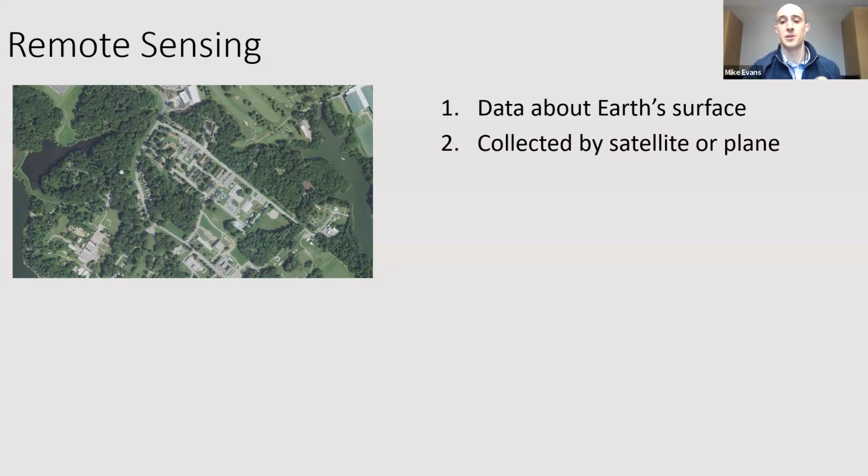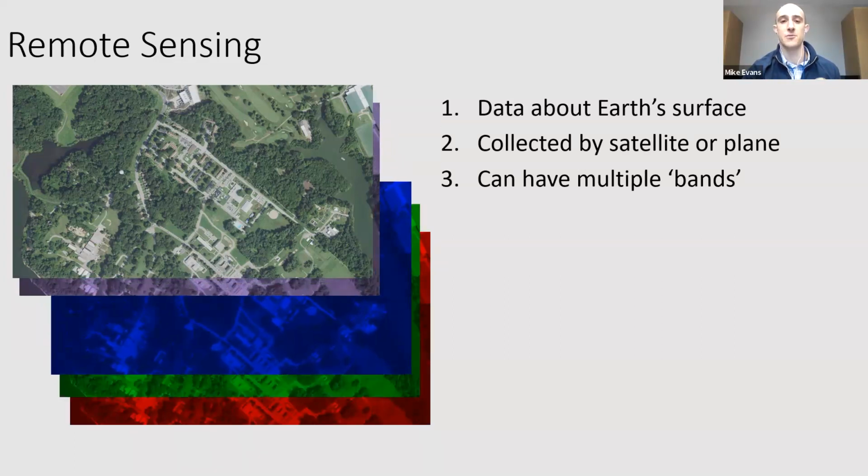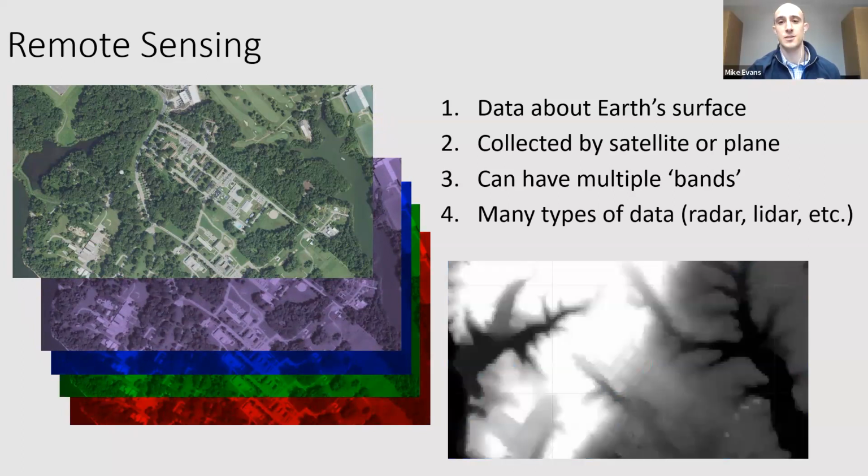You're probably most familiar with images like the one that you're seeing here of the Earth's surface. And something to emphasize, though, is that these images actually contain a lot more data than meets the eye. So instead of being sort of a static 2D picture, these images actually have multiple types of information about different parts of the electromagnetic spectrum. So every pixel in this picture has information about red, green, blue, and even invisible infrared reflectance. And these images can actually contain data that has nothing to do with what we would think of as images. They can contain radar returns and LiDAR laser returns that give us different types of information about the Earth.